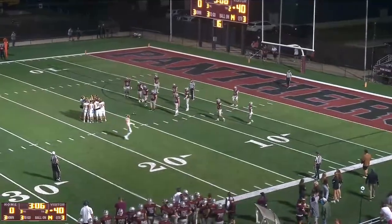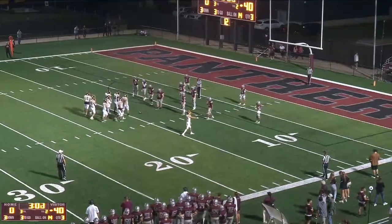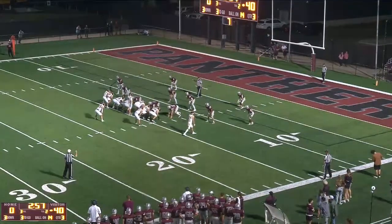Looks like we're going to have at least one receiver split out. I'm impressed with the crowd. The crowd is still here. It's after halftime. It's 40-0. It is a beautiful night, though. Yeah. Concession stand looks popular at the moment.